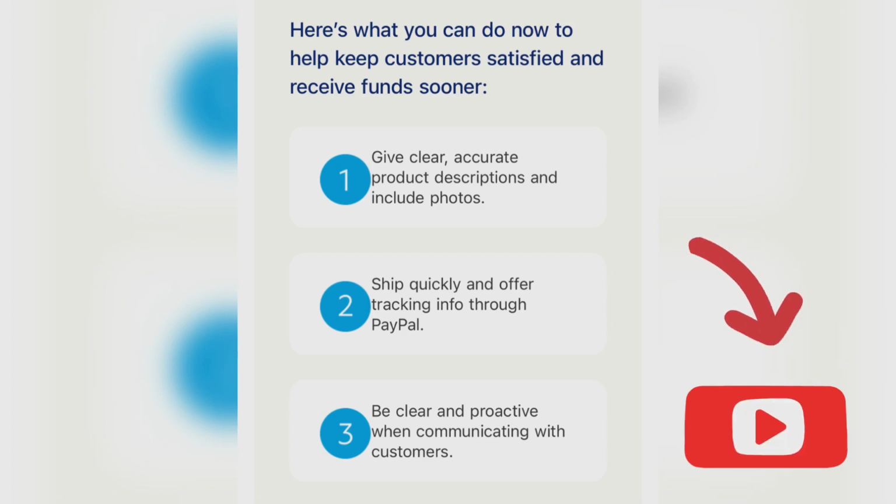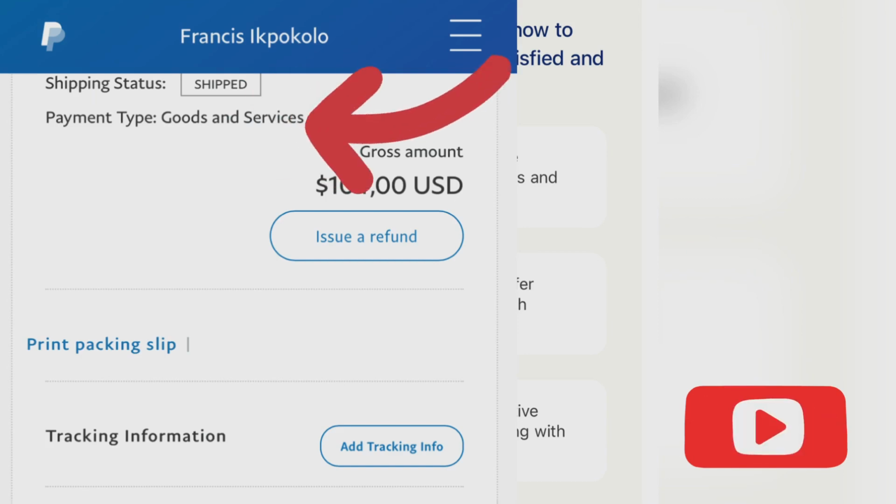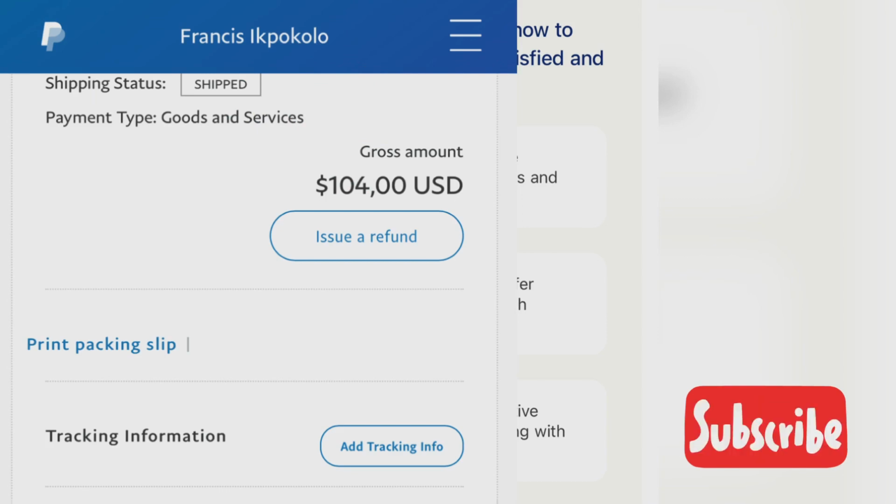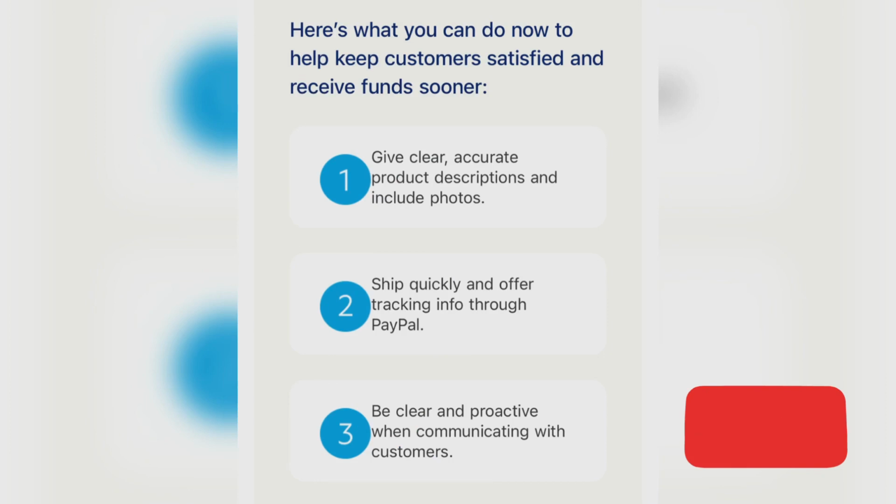Secondly, whenever an amount is sent to you, I will advise you to go to the description of that amount and change the item to a shipped item, because this is what really saved the amount that was sent to this account. Change it to a shipped item, so within 3 days PayPal will be able to release your funds, instead of waiting for the 21 days. So these are the things you need to take note of. And the third one, I believe, is very clear: you have to be communicating with your customer in a rightful manner.